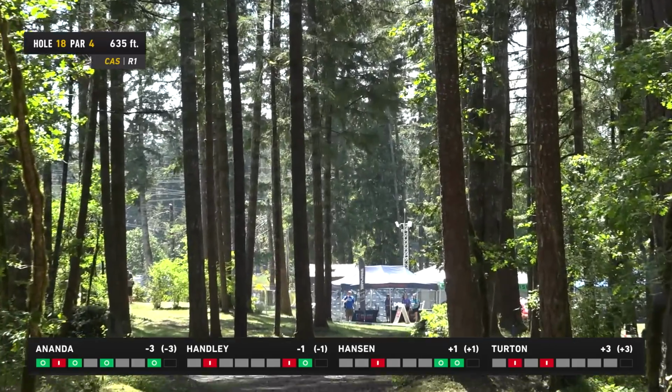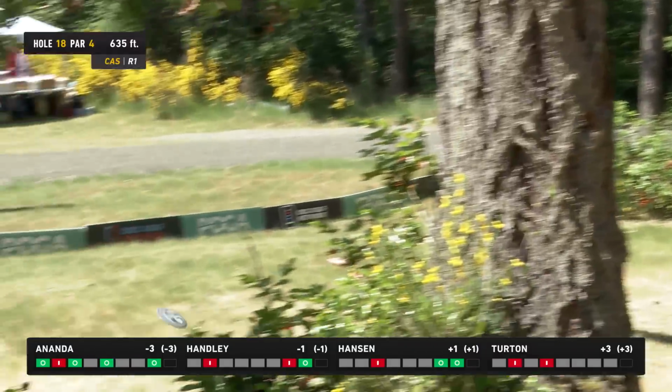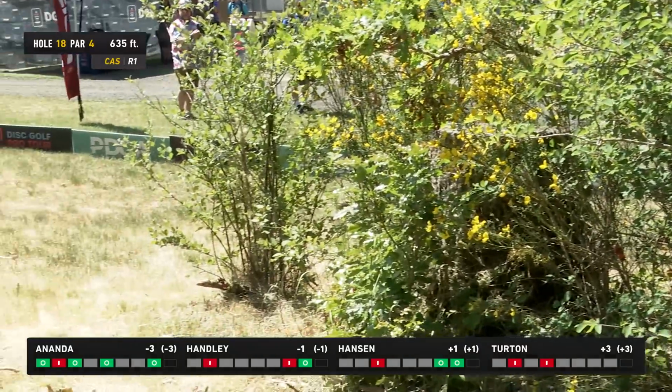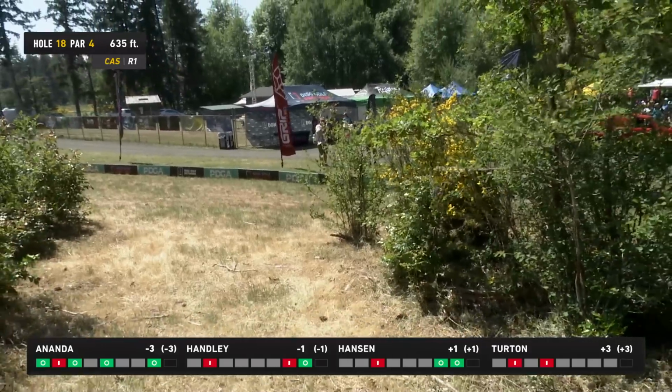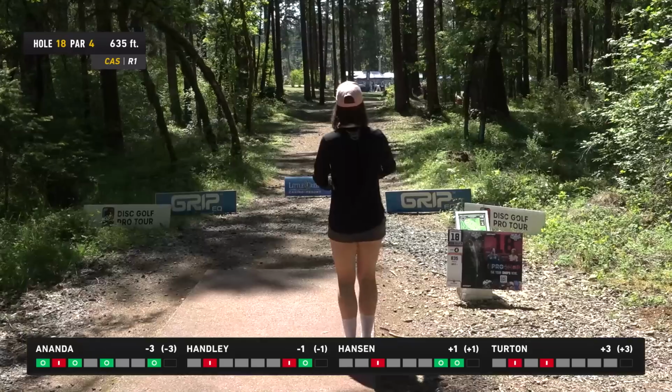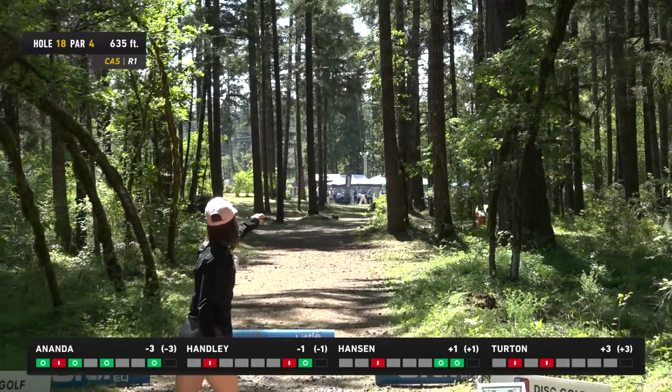Speeding things up here. Wow, what? Just kissed it into perfection. It's going to be a great spot to approach from. Yep. Oh, got a little bit lucky with that tree kiss, but end up in a pretty good spot.